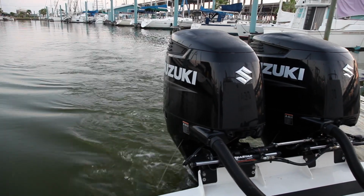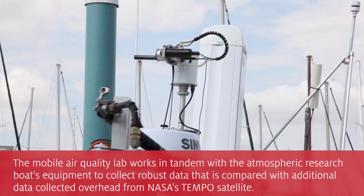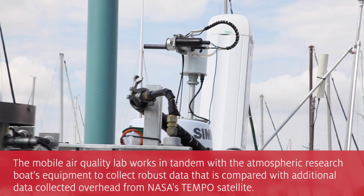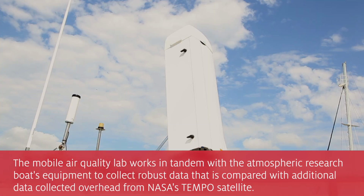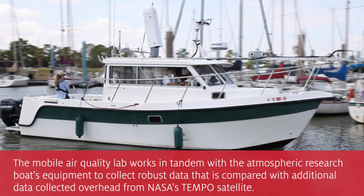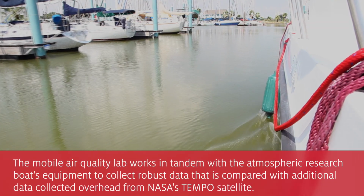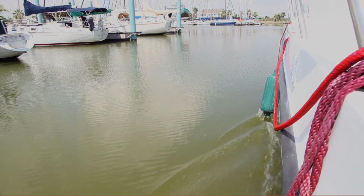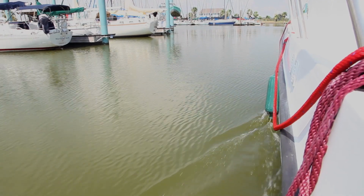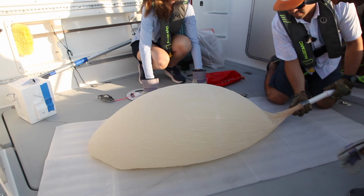One of the drivers of this project is an air quality satellite, which is called TEMPO. The satellite is going to be doing high resolution scans of our area while we take our boat out, and then we're going to be able to compare our data and determine how accurate the satellite is, or where measurements could be improved. And one of the ways that we do that is we'll go out and launch weather balloons.